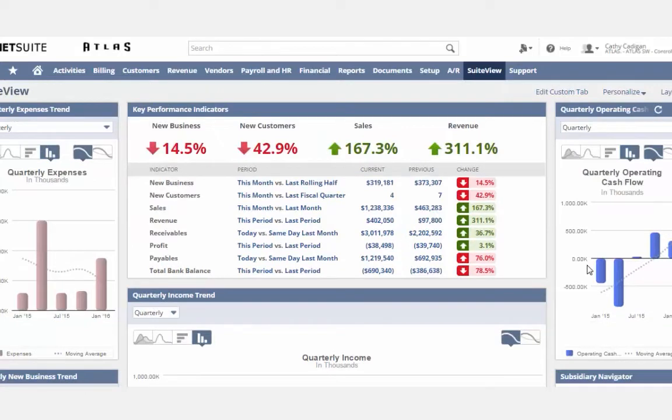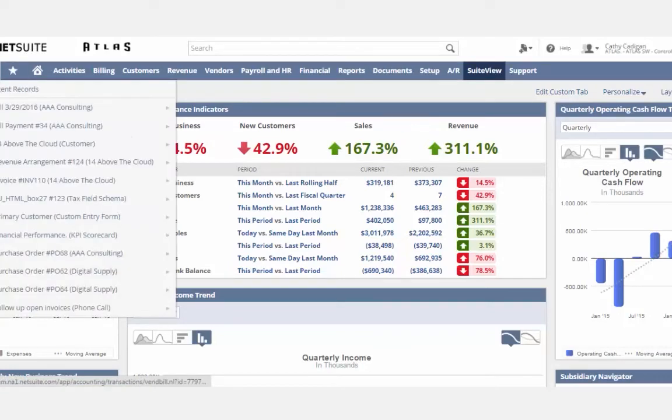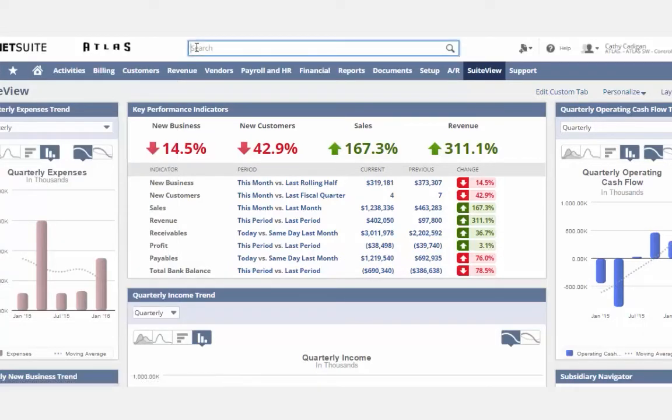In addition to tabs, you'll also have shortcuts, which you can use as bookmarks in a web browser, or recent records, which is like your breadcrumbs trail. And really the most powerful way to navigate NetSuite is the global search. The global search is a truly global search. It is not subsidiary specific or specific to any particular module. So you can find records, transactions, documents, journal entries, reports, all from the global search.